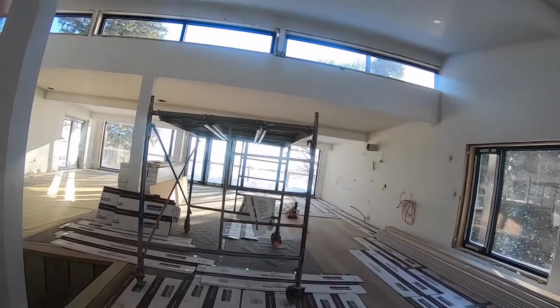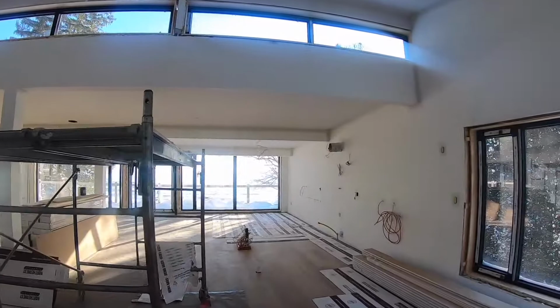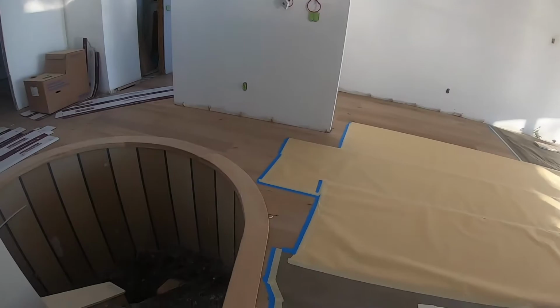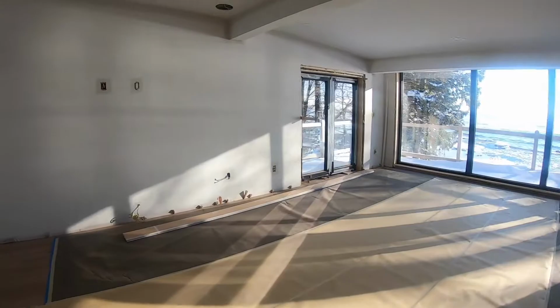So this is a bungalow house. This is the main floor with the cathedral ceiling. No attic or anything. And there's a lower level. The area below this, they don't want to call it a basement, but they want to call it lower level. I don't know what's the difference, but it's a nice house for sure.